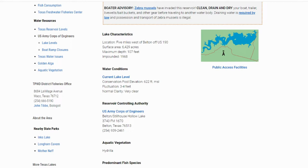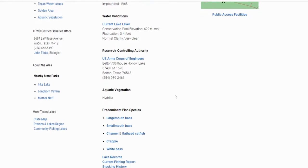That's definitely a change from a lot of the lakes we have here in Texas. I think Belton's fairly clear as well, but when you get up around the DFW area, or East Texas, Lake Fork, all those, we are far from very clear water. So it would be a different fishing experience for sure if you lived up here in the DFW area. All right, let's keep going down.